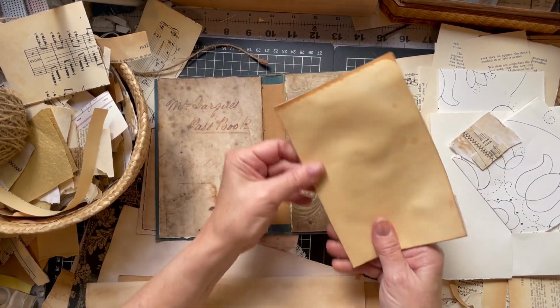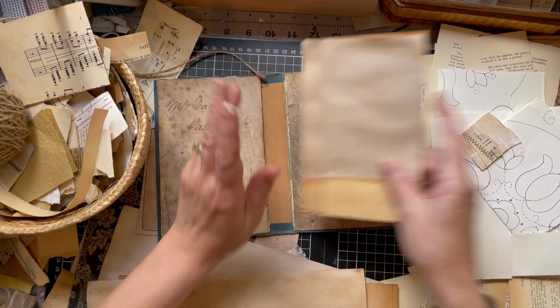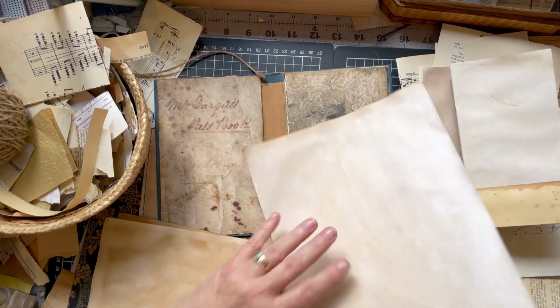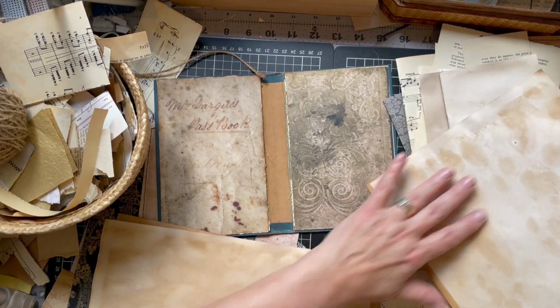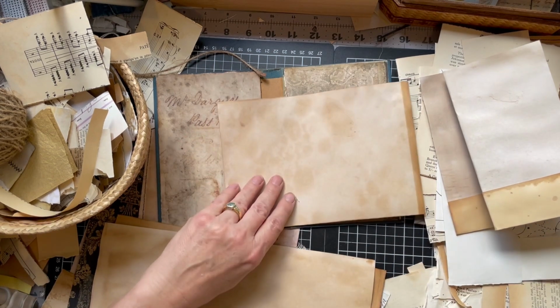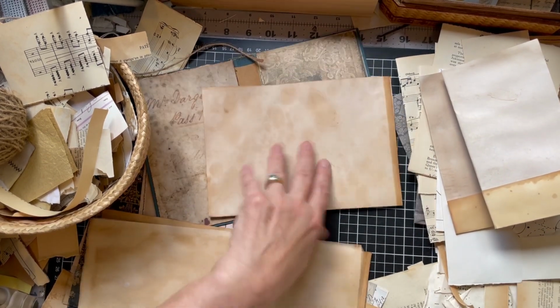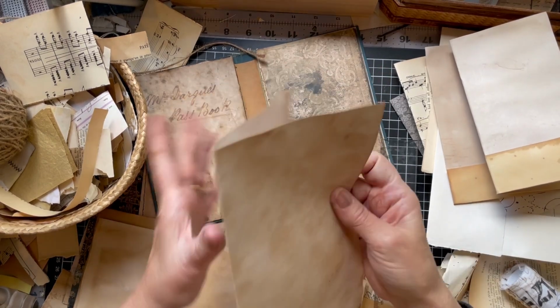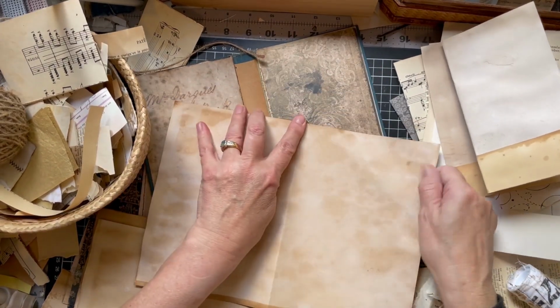Okay, I'm liking that. That's pretty thick, but that'll be okay. That's plain 1. Number 2, contrasting with some blotches. I don't know why I'm doing this. I'm going to tear that.